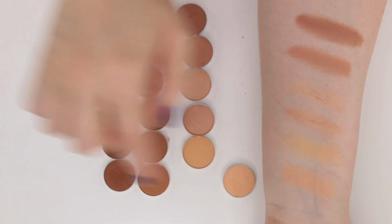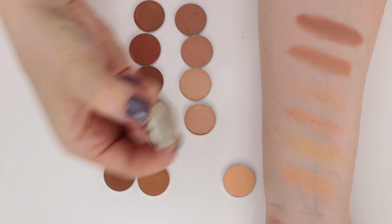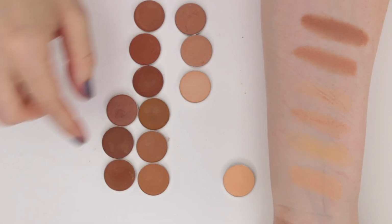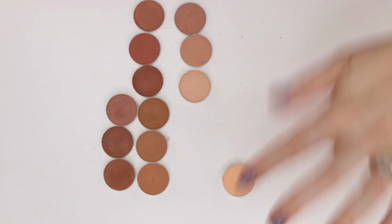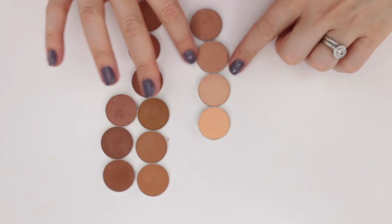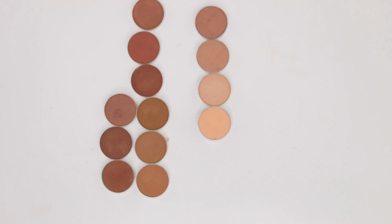Okay, I still like Peach Smoothie. I don't think I would use this shade a ton, so let's pass that on. I think I'm gonna go ahead and pass this MAC shade in Arena on. Do think I wanna keep these remaining three though. I think these are nice neutral shades, and they do kind of build in a nice gradient for a neutral eye.